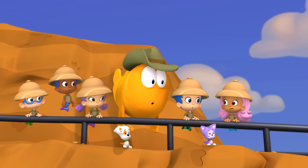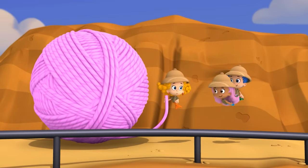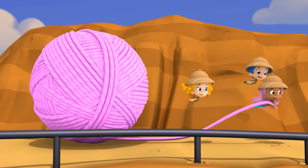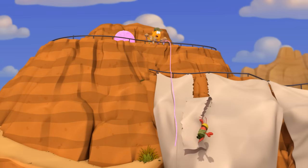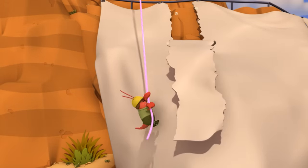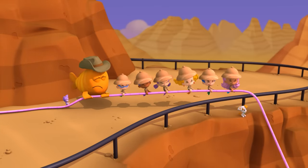Something to pull her up. Hey, guys? What about this? It's a big ball of yarn. Well, that's convenient. We can use this to pull her up. Here it comes! Grab on! Got it! Come on, everyone! Pull!